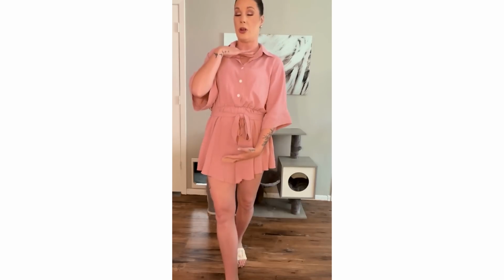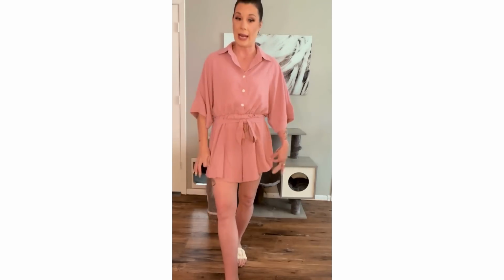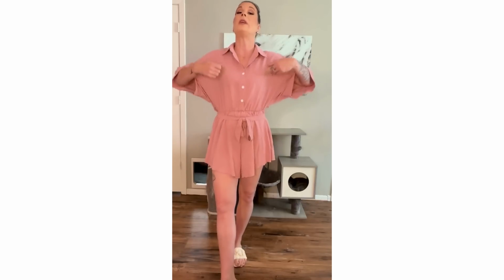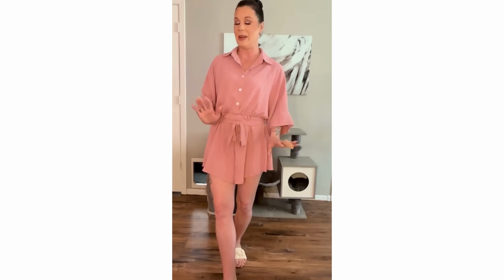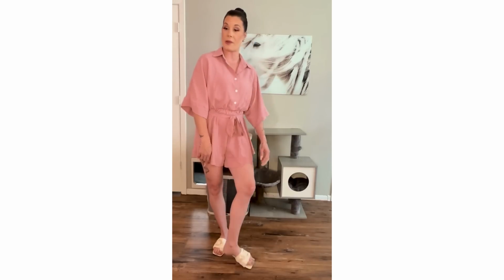But for people who have longer torsos, just so you know, this is a size medium, and there is quite a bit of wiggle room. So I can wear it down if I want to and have enough space, or I can pull it up to create a little bit more of a poof, which I'm not going to do because to me it becomes too short. But the shoes looked super cute with this outfit as well.